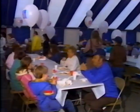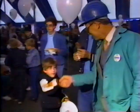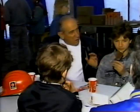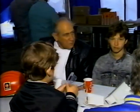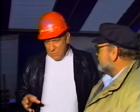The huge striped tent was a happy gathering place for all at McLouth Family Day. New friends were made, old acquaintances were renewed. Harry Lester came out to meet the families of the steelworkers. As always, Harry enjoyed greeting his longtime friends, both at the tent and later as he toured the plant.